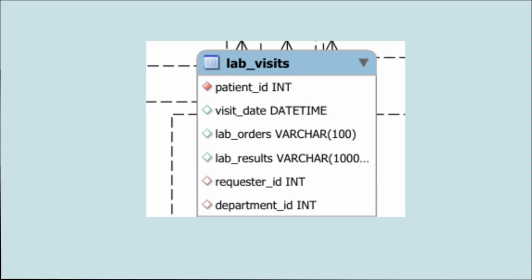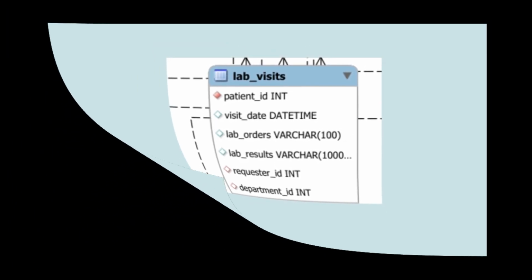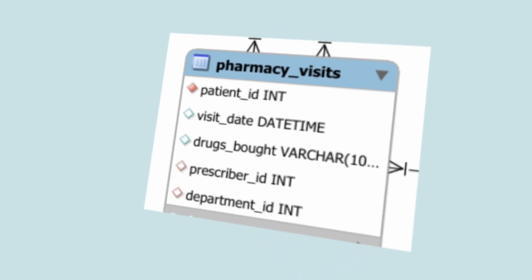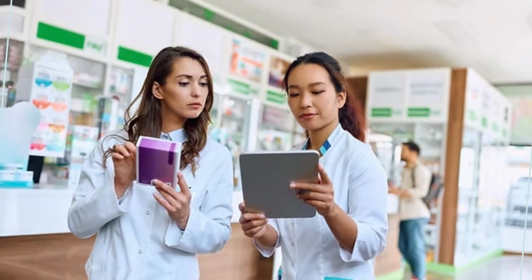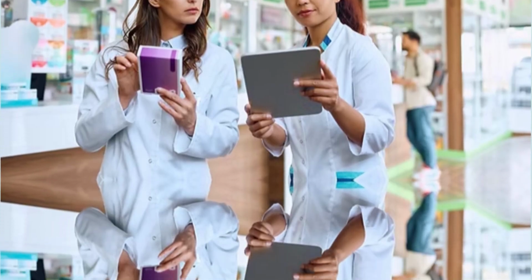The diagnosis alone changes nothing, because information without treatment cannot save lives, and now the patient moves forward towards the pharmacy. The laboratory results return, a diagnosis is confirmed, treatment must begin immediately. Inside the pharmacy, clinical decisions become action. The pharmacy visits table captures medications dispensed to patients. Prescriptions are entered, drugs are tracked, treatment histories begin forming.